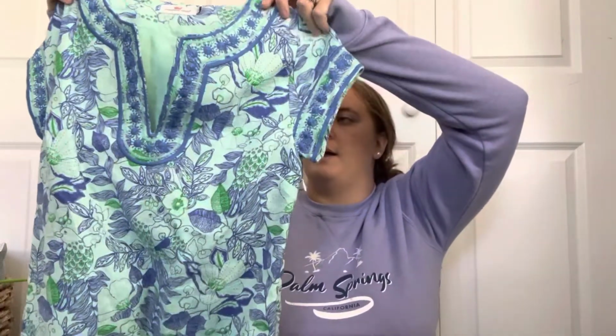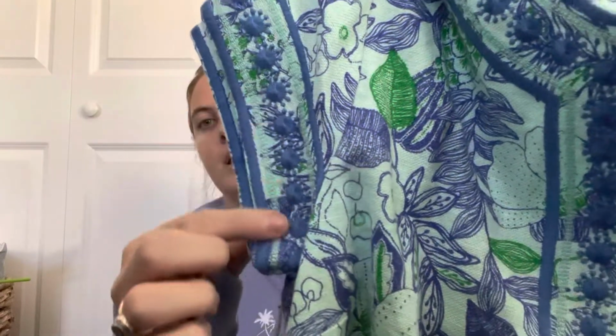But I don't know. This is Vineyard Vines. I picked up 2 dresses from this brand. This one's a size 0, which I don't always love to pick up, but I thought this print was so pretty. I love the colors. Obviously a very preppy brand. It has embroidery. This one I paid $6 for. It was listed at $12. And that one I think I have in the $40, $50 range.